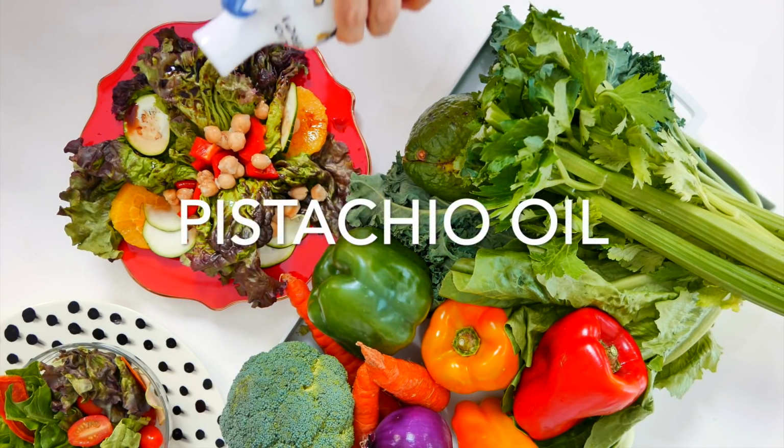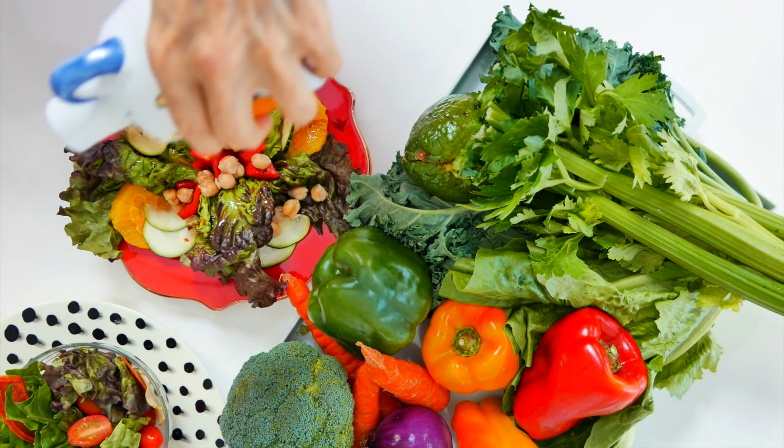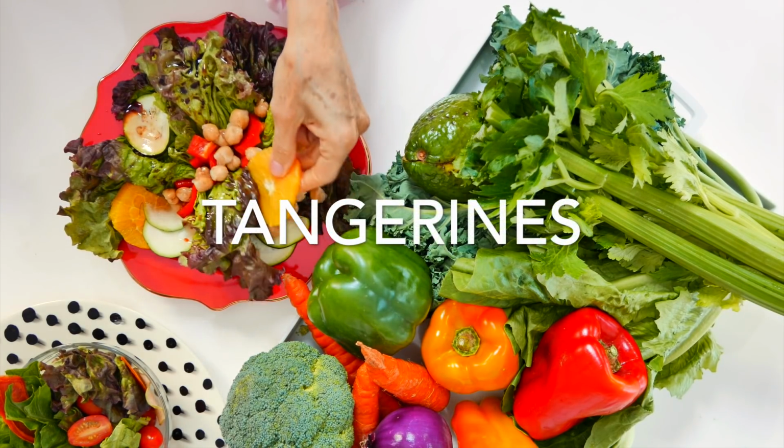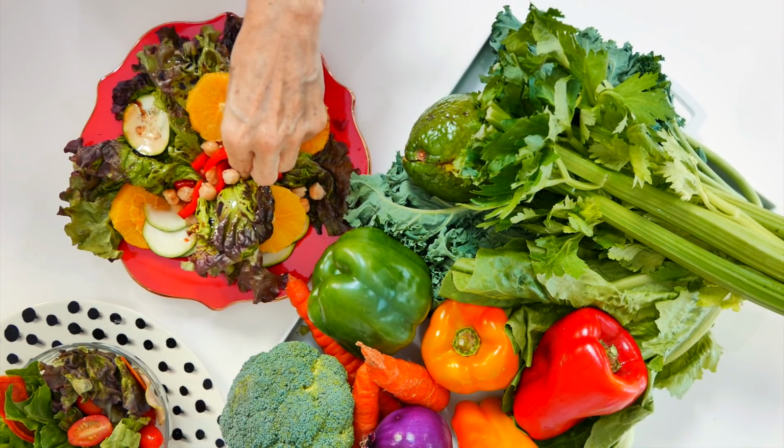When you have a salad that contains cruciferous vegetables like kale and mustard greens and broccoli and cauliflower, those salads are going to help you lose weight if you eat carbs after them.